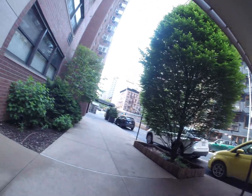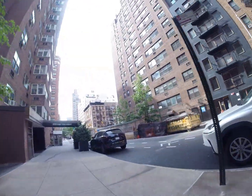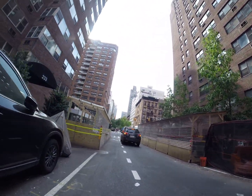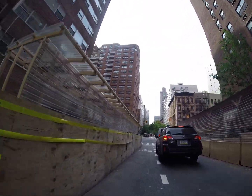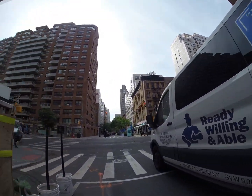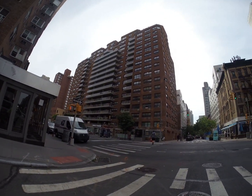Okay, welcome. I'm going for a ride around Central Park. I'm going to do the Central Park bike loop. I'm leaving my home here on the Upper East Side of Manhattan right now. I'm headed eastbound on East 70th Street. I'm about to cross 2nd Avenue.